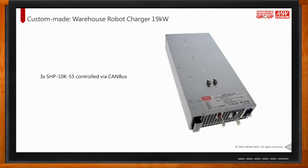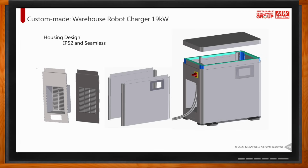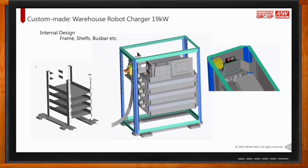Meanwell, as a power supply manufacturer, is able to change most of our power supplies to be a charger. This way, we're expanding the possibilities of our charging offering to meet your needs. With 3 of the SHP10K, we will go beyond the required 19 kilowatt power requirement. And then we designed the housing from scratch. We designed the entire enclosure, front panel, back panel, the top, the base, and we designed the internal, including the frame, the shelf, the bus bar.